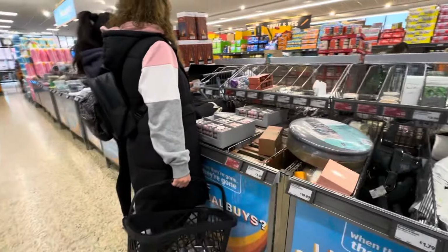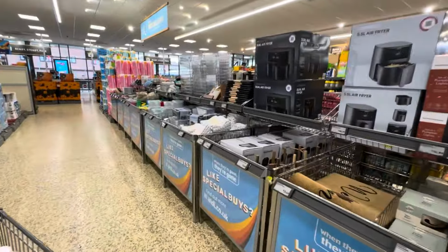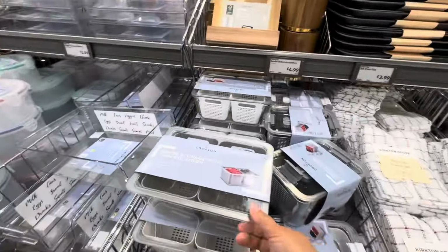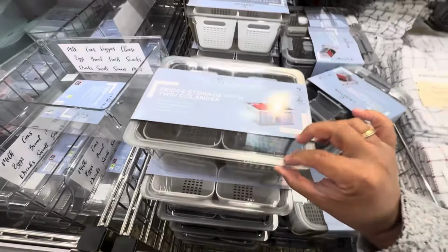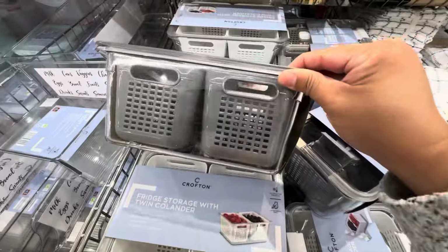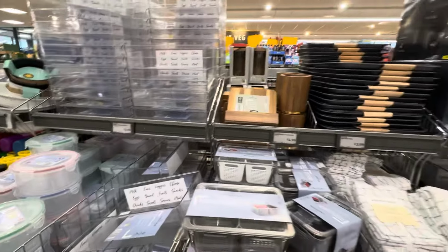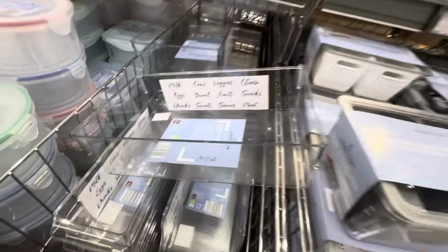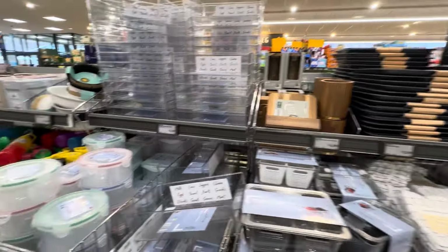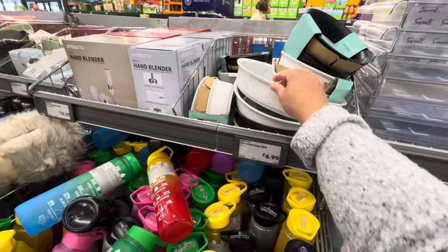Towels, candles, tea towel. What's this guy? You put it in your fridge. Fridge storage with twin colander. Oh, fruit. $2.99 for this, guys. Clear storage. What's this one? For oven. Oh, so heavy.